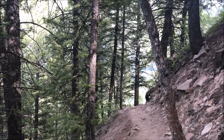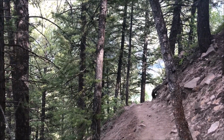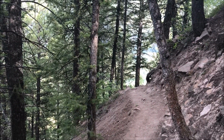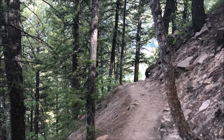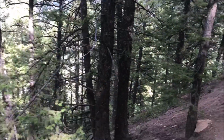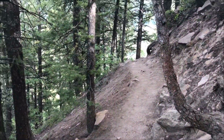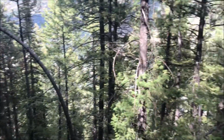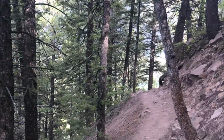So now we're coming down the mountain, and this is when I really wish I remembered to bring my trail running shoes, because I forgot them, and now I have my Mizuno Riders, which are great running shoes, but they're not necessarily great for coming down the mountain because it's a little slippery, but I'm going to do my best.